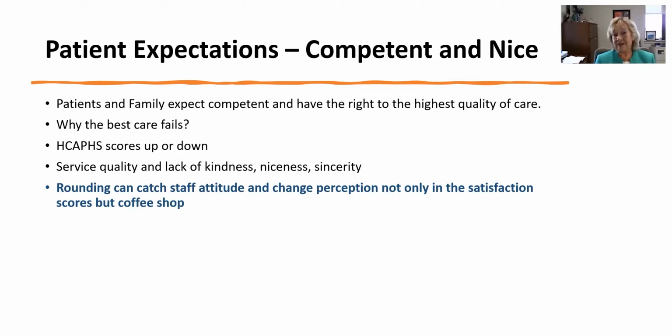Why the best care fails. You could be the most technically competent people. And haven't you seen that? You've got the best nurse or the best doc, and they're just so good at what they do, but yet they fail. Patients are disgruntled and things like that. And it just boils down to their communication skills. And haven't you had somebody in the past who's maybe at a B- level or whatever, and yet their patient or their family think that they're at an A+ level because they're so good at communicating. So what we really want to do is achieve an A in both.